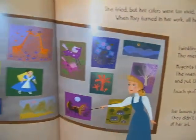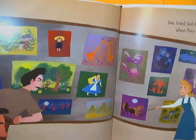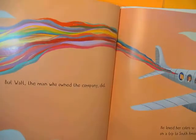So she was using wild, exciting colors, and they were not about it at first. But Walt, the man who owned the company, did like them.